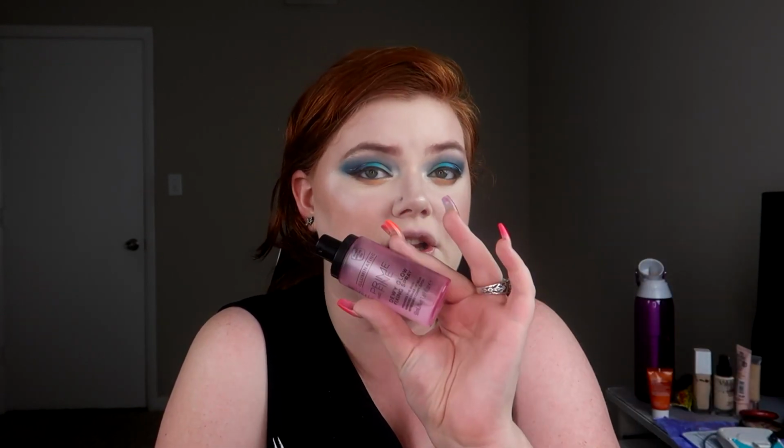So I'm thinking because I am looking so dry, I am gonna hit it with a dewy setting spray. The setting spray doesn't do anything for the longevity of my makeup. It just makes it a little bit dewier, a little bit more hydrated. So I think I'm gonna hit it with my Catrice Dewy Glow Spray. I didn't want to do a setting spray on top of it, obviously, because it changes its finish. It changes what the foundation's supposed to look like.